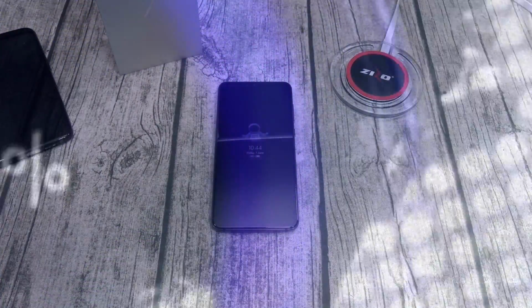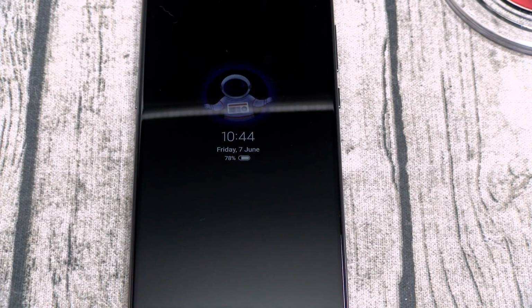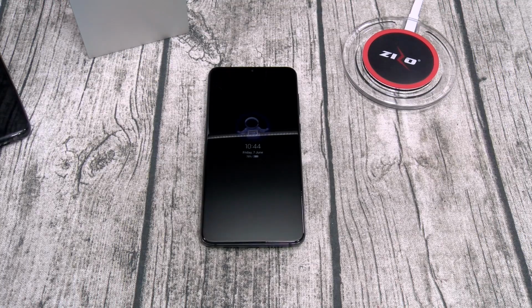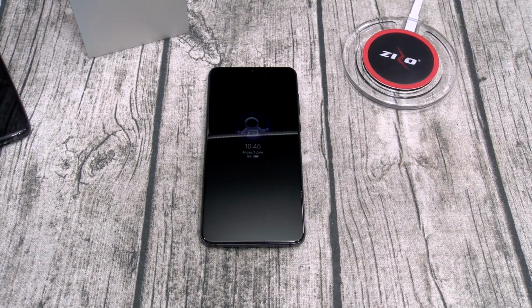All right, so now let's check out some of the basic features. First up, you got always on display. Now take a look at that. You got the time, the date, your battery percentage, and a picture. Now that's why I said I like the always on display better than the Pixel, because with the Pixel, it's just standard with your clock. You can't change that. With the Mi 9, you can customize it, make it the way you like.